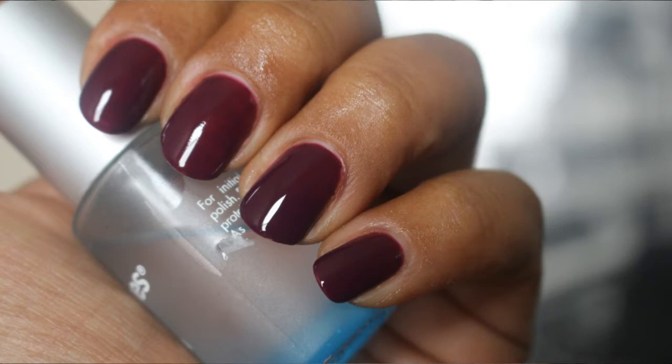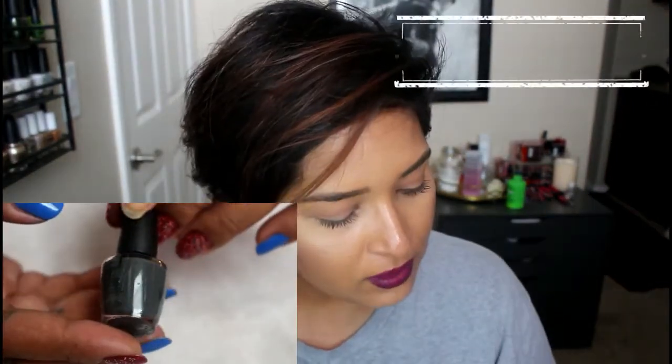I guess I wasn't as consistent as I thought I was when I was swatching this nail polish, but it's really, really beautiful. It's such a rich, plummy, purpley goodness. I really, really like this one. So if you can find it, definitely get a hold of it. I really recommend it.